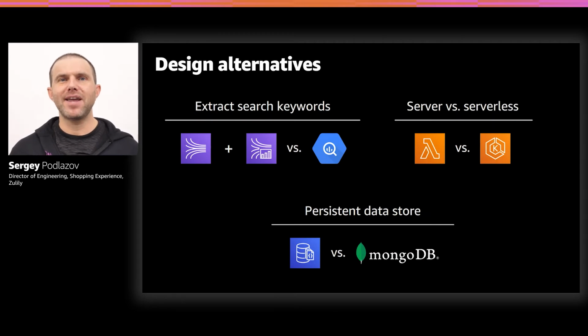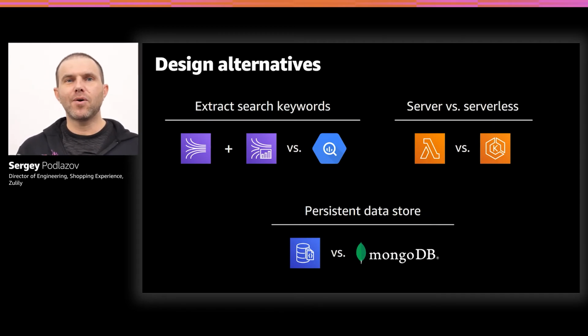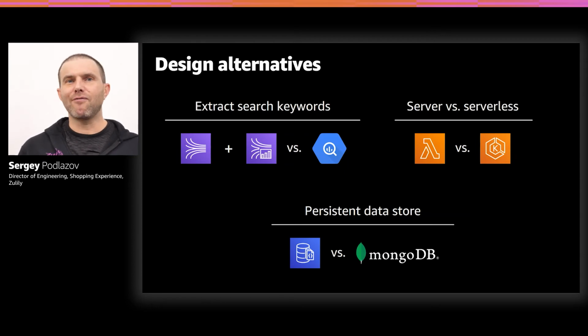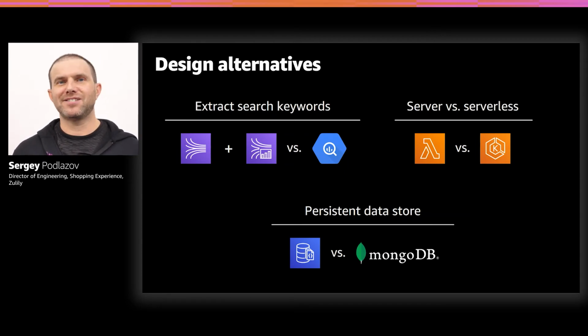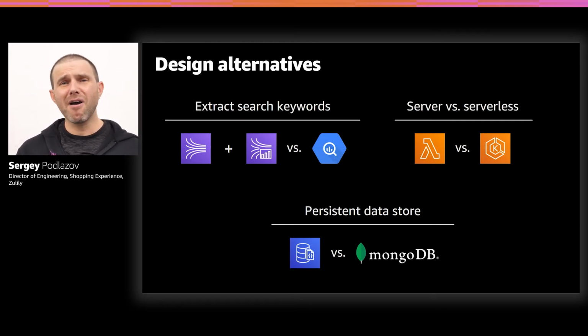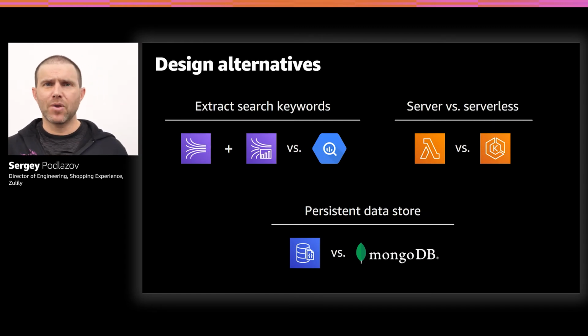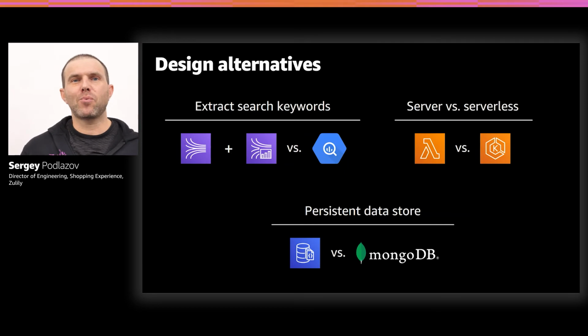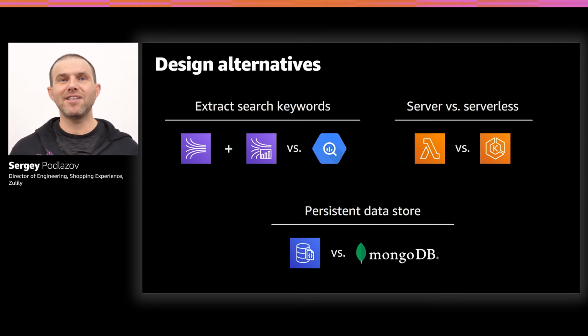The fork in the road number 3 was whether we go with MongoDB or DocumentDB. Zulily, the engineering team here, uses Mongo for a number of use cases. It's a technology that we're well familiar with, we have a lot of experience, and so we felt comfortable making that choice. However, we also looked at DocumentDB, a managed service in AWS. And DocumentDB provides basically all of the functionality, at least the functionality that we needed, for the feature that we were building, and we would not have to worry about the infrastructure.